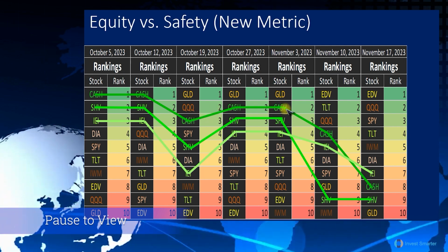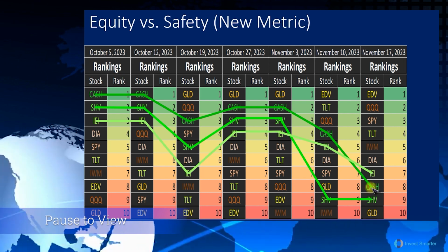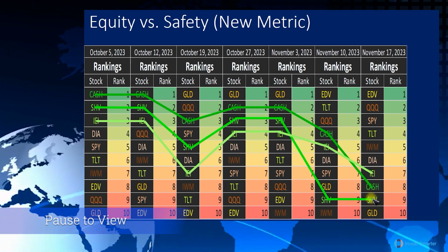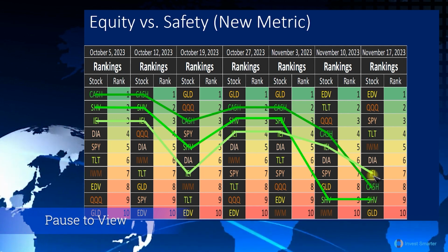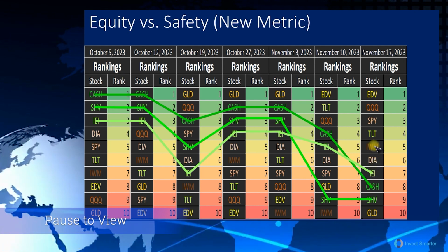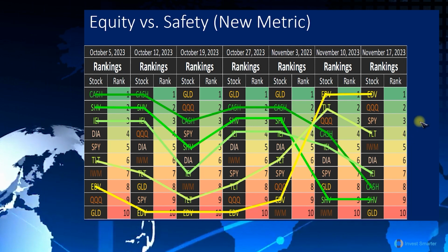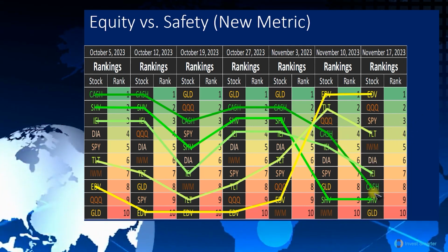And what you really want to see here is cash down near the bottom, which it is. And you can see that SHV, short duration treasuries, are down here almost in 10th place, and intermediate bonds are in 7th place. So this is really starting to look healthy for the treasuries. And in fact, let's take a look at longer duration treasuries. You can see that we've got a nice setup here.